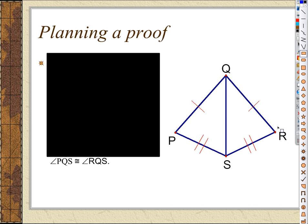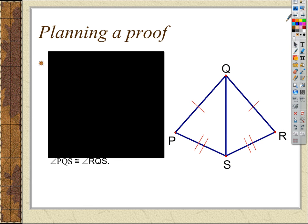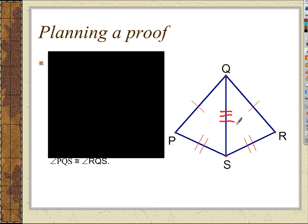How many congruence marks do I have in each triangle right now? 2. I just need one more. It's really easy. Where can I get the third one? Yeah, good. The third one is really simple, right? I can just say that QS is congruent to itself, and then I got 3 congruence marks in each. And what's the pattern that's going to tell me those triangles are congruent? Side, side, side. Very good. So by side, side, side, I can show that the left triangle and the right triangle are congruent.